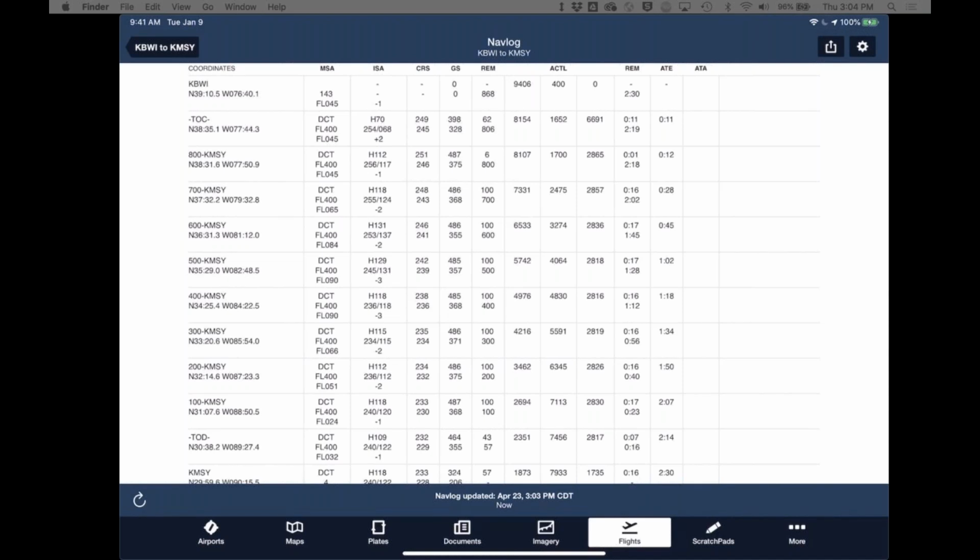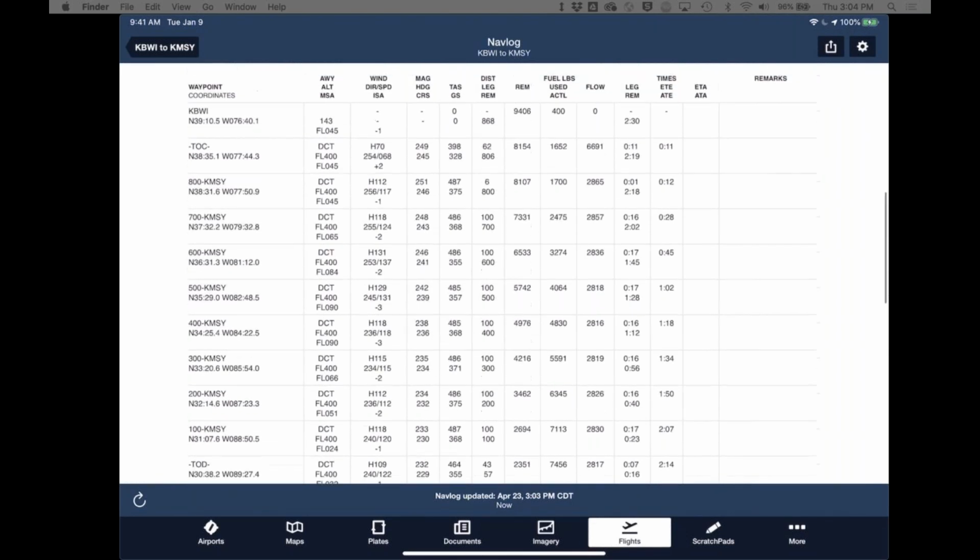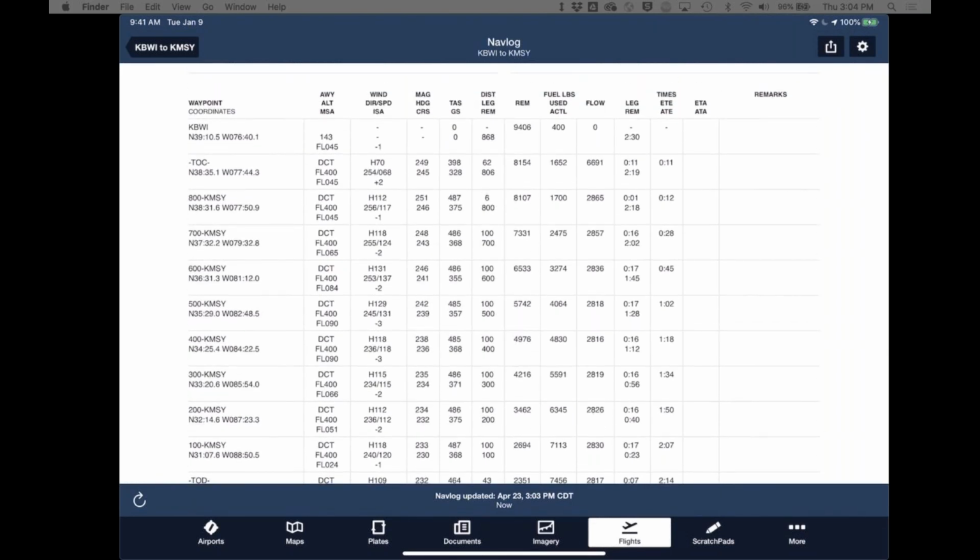The purpose of those 100 nautical mile waypoints, where I find them useful, is that it's much better data. A lot of us are used to following flight plans that maybe have 800 miles between waypoints. Let's just say you have LAX VOR and another VOR in Albuquerque. If you don't have those 100-mile waypoints, you're going to get the wind and temperature data for the VOR in California and the one in New Mexico, but you're going to get nothing in between.